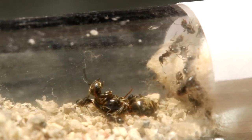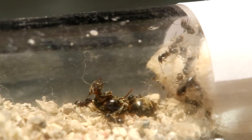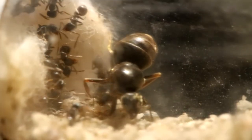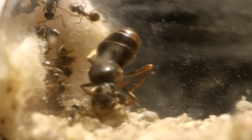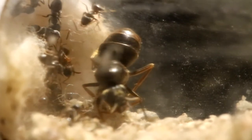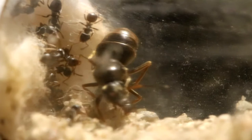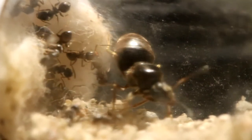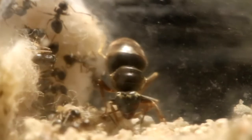But a few days later, she actually started to move around almost normal. As you see here, she is very clearly still suffering or very weird, but she is kind of moving normally, except it doesn't seem like her legs are working as they should have been working. And again, I have no idea what causes this.